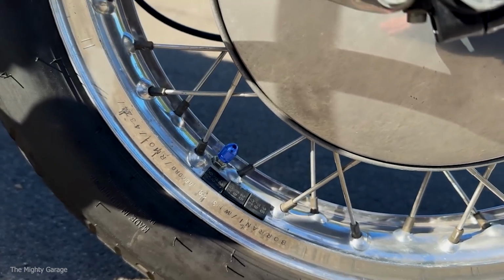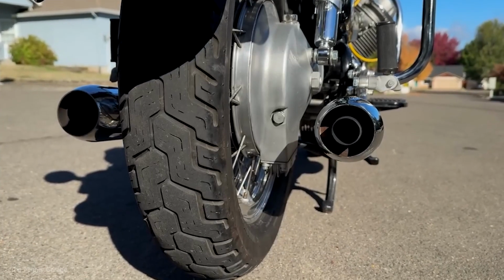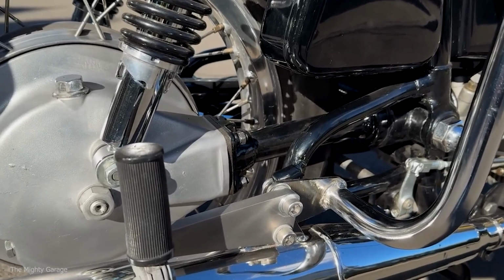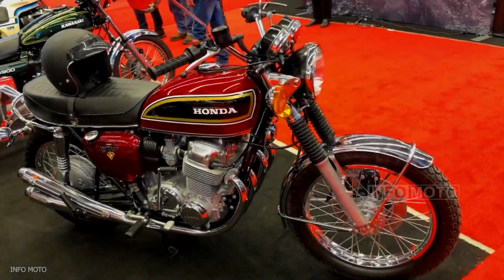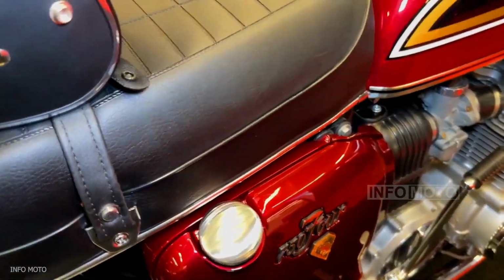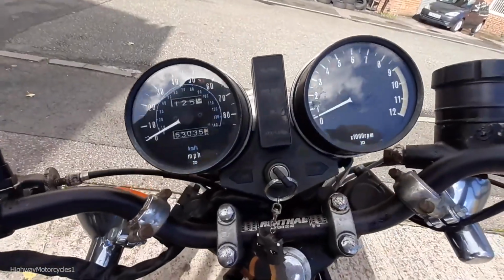That wraps up our list of the top 7 best vintage motorcycles for senior riders in 2025. Whether you crave the British elegance of a Triumph, the American rumble of a Harley, or the refined engineering of a Honda or Moto Guzzi, the timeless classics deliver comfort and nostalgia in equal measure.